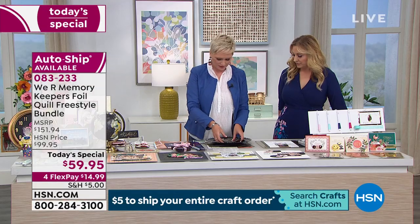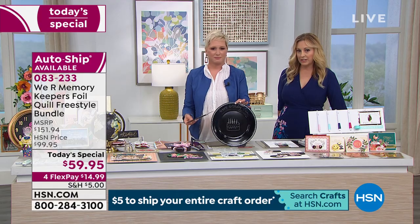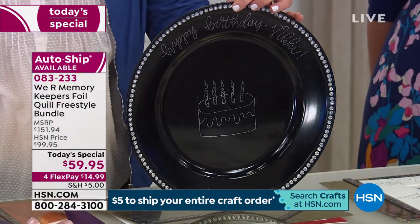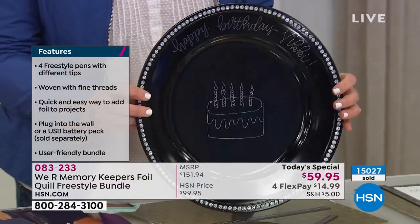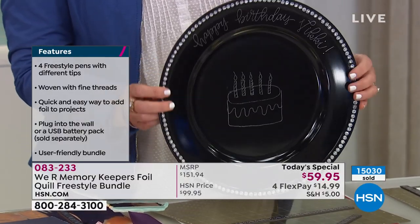Okay, now let's talk about this. This is a plastic plate. Oh my goodness. Look at that. This is a dollar plastic plate that we have now customized. Imagine showing up to a party, somebody's birthday party, with a customized cake plate that they can keep. Is that not the coolest thing you have ever seen?